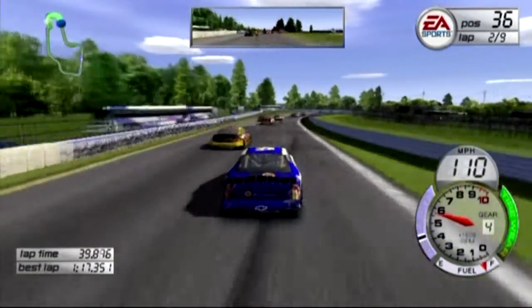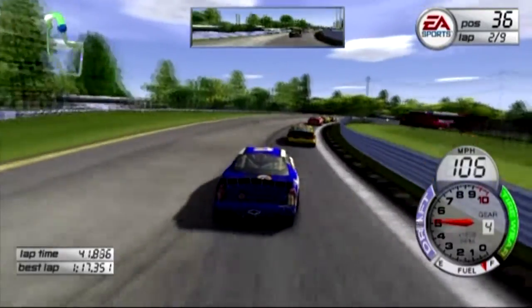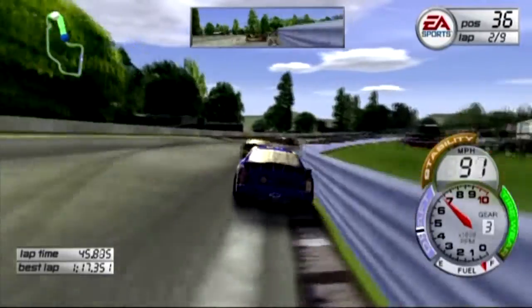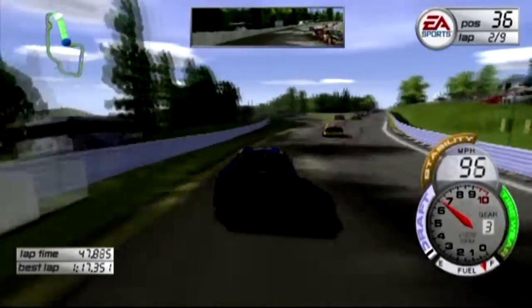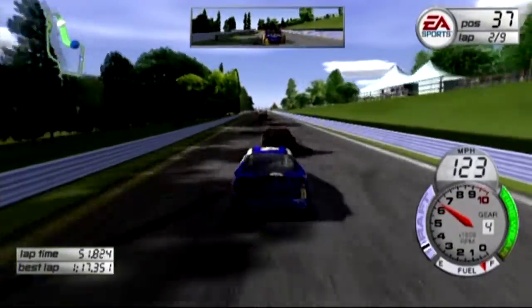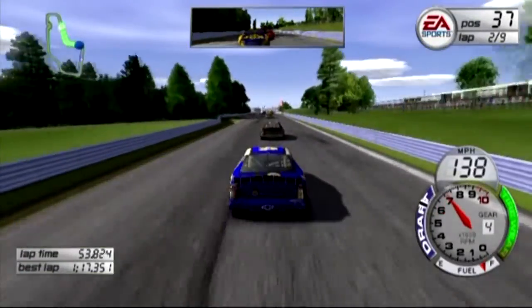But we're approaching it right now, so we're about to try to get to the inside of Ward Burton here. Oh, okay, now we turned too much. But I was going so slow through there. Lost another spot.